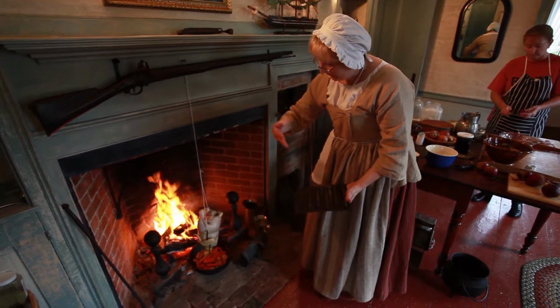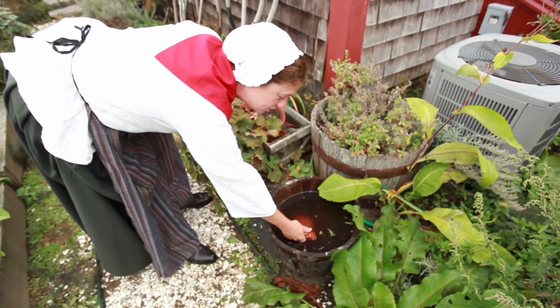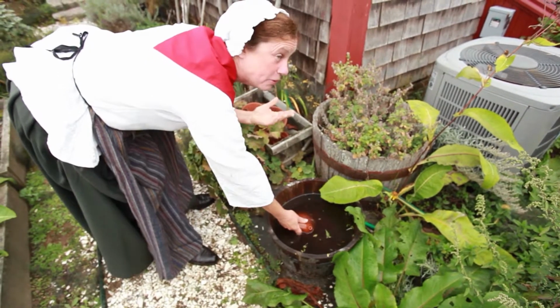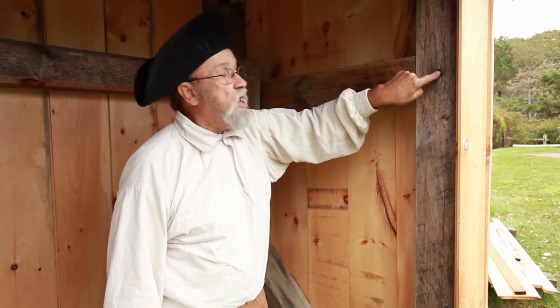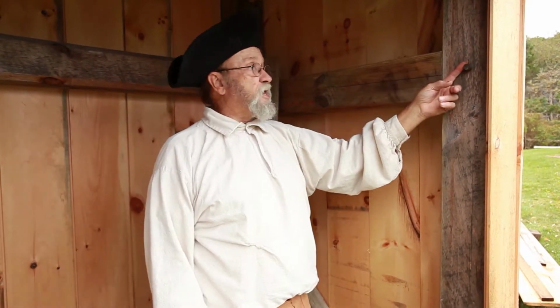Maureen Leavenworth, who will be the person inside the house doing cooking. Ann Firth, who is a colonial gardener. And Richard Noyes, who is a carpenter, in those days called a joiner. And we'll be visiting with these people today as we tour around the Caleb Nickerson house.